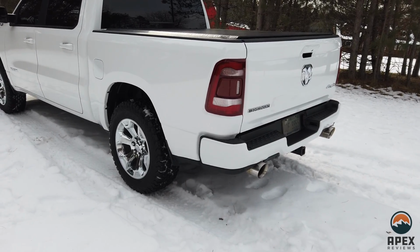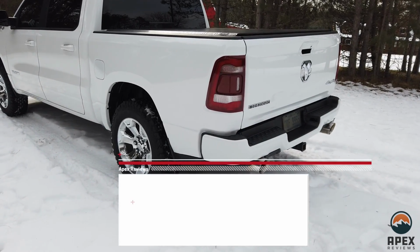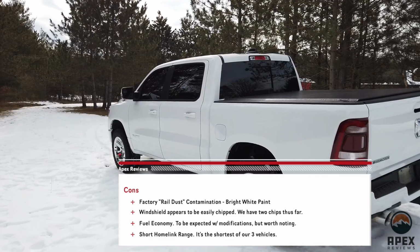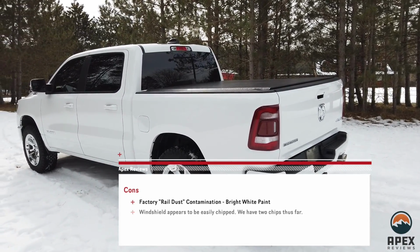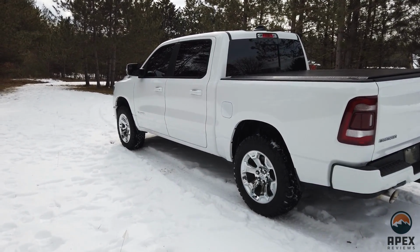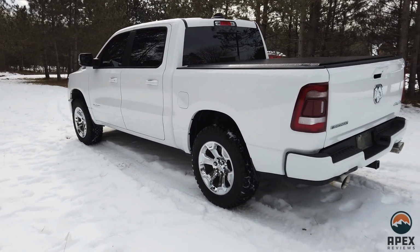And that's essentially it for the exterior. So now let's discuss some of the cons. First off, one of the things here, and this is really applicable to most white cars, but we've had it happen with both of our bright white FCA vehicles. So this one is obviously the bright white Ram, but we also had a bright white Charger Scat Pack as well. And I had issues with rail dust or iron contamination on the exterior of the paint.